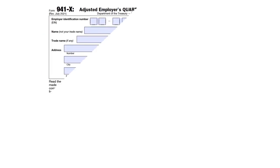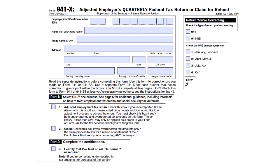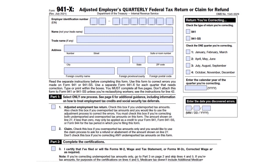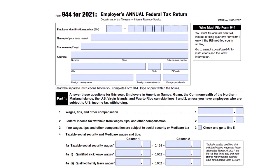You also have Form 941X. If you make an error on a previously filed Form 941, you want to file IRS Form 941X to correct the mistake. You will need to be prepared to provide a written statement on how you discovered the error and calculated the corrections. You also have Form 944. Small businesses that pay $4,000 or less in wages in a calendar year may be able to file IRS Form 944 annually instead of filing the quarterly Form 941.